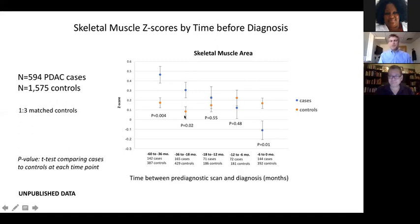And the yellow dots you can see are relatively stable, right? These people are not losing skeletal muscle area, and these are not selected for any reason. These are just a random selection of controls within the entire set of MGB individuals who had scans at that same time, or Kaiser Permanente.